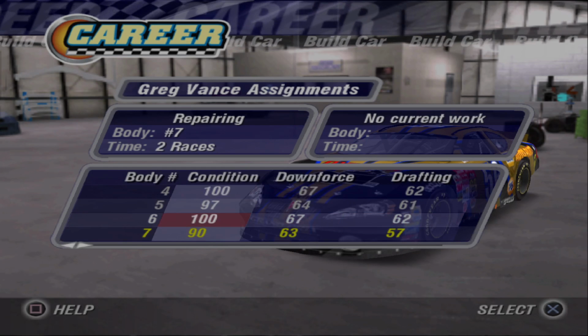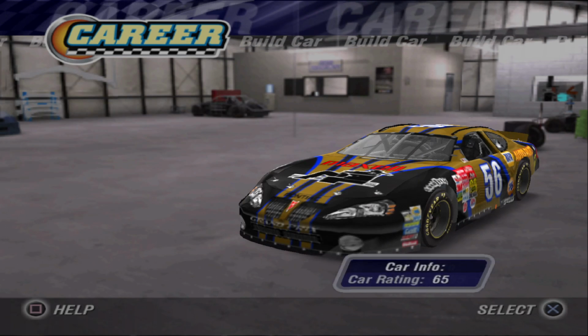Let's see which body do I want. Well, these 2 don't even matter, actually. We'll just use this one. All right, see you on the track.